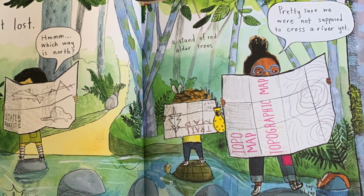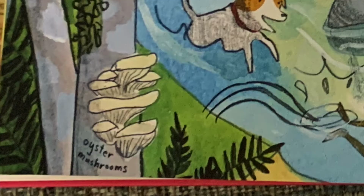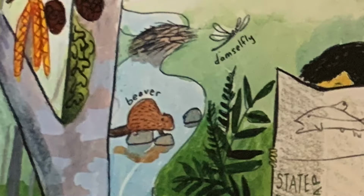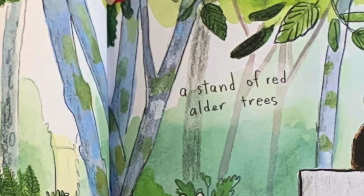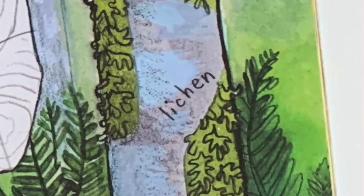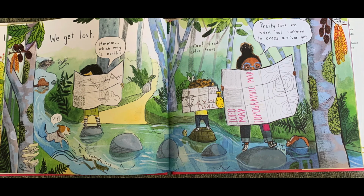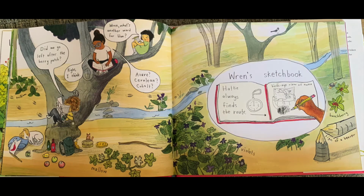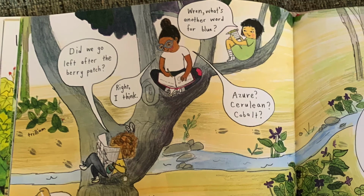Which way is north? Pretty sure we're not supposed to cross a river yet. Oyster mushrooms, beaver, damselfly, Cascades frog, a stand of red alder trees, red alder catkins, lichen. Did we go left after the berry patch? Right, I think. Wren, what's another word for blue? Azure? Cerulean? Cobalt?